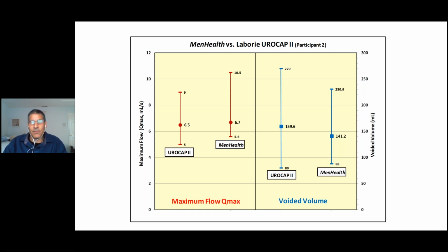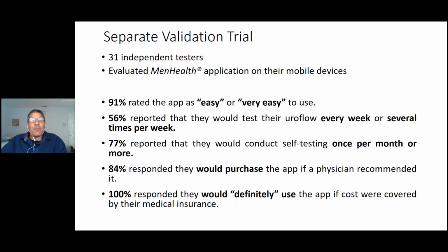There was a separate validation trial where we took 31 men, and basically this was in the days when the thought was maybe this app would be used by individuals at home who were just curious as opposed to a true medical indication. And we asked them what they thought. 90% said it was easy or very easy.